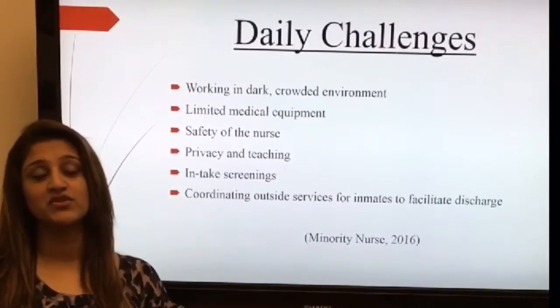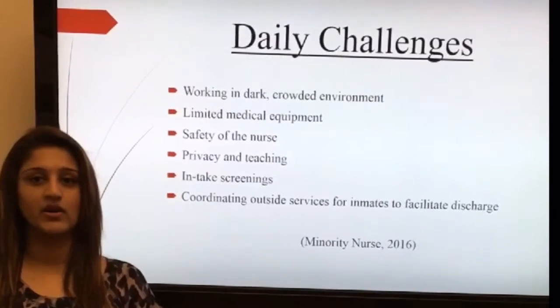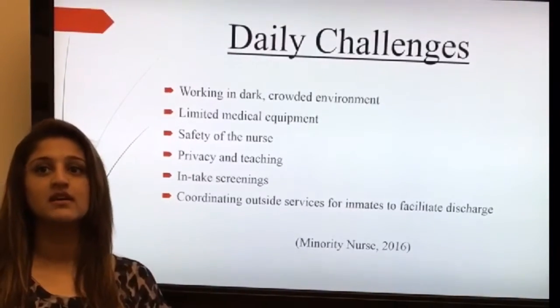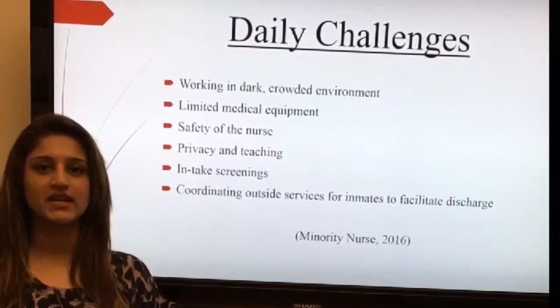That includes a cell phone, which most of us are glued to. Even in a hospital setting, sometimes we just stick the cell phone in our pocket and go on with our day. But for a correctional nurse, they can't bring any of that with them while they're taking care of these patients.